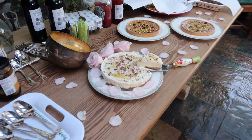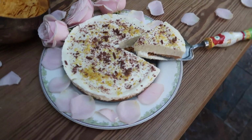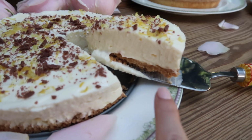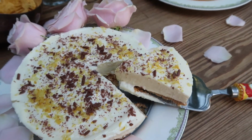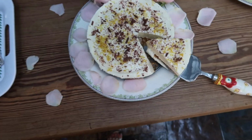So next we have dessert, and this is the cheesecake that I made last night in the Thermomix. We have got ginger biscuits and then a lemon cheesecake, and I've surrounded it by some lovely little rose petals. Looks good.